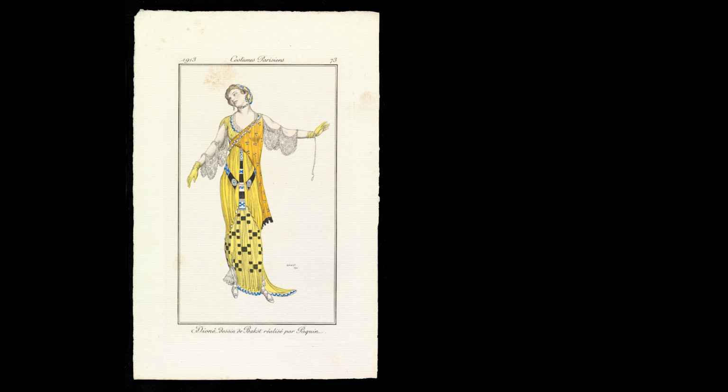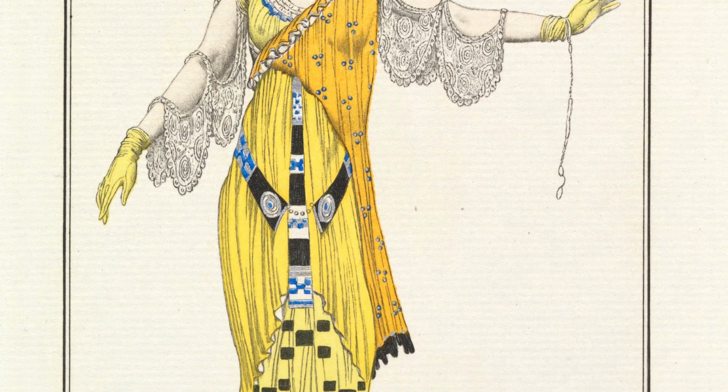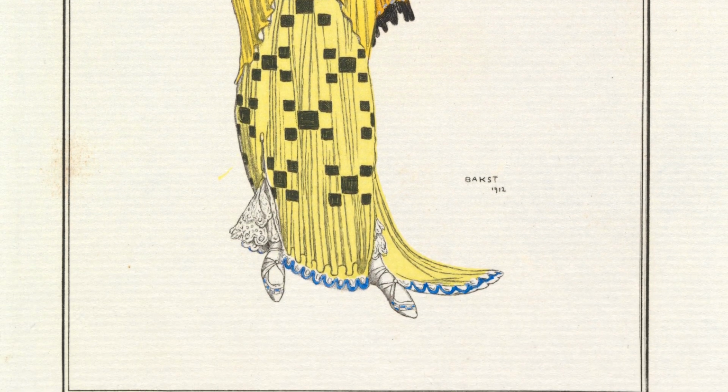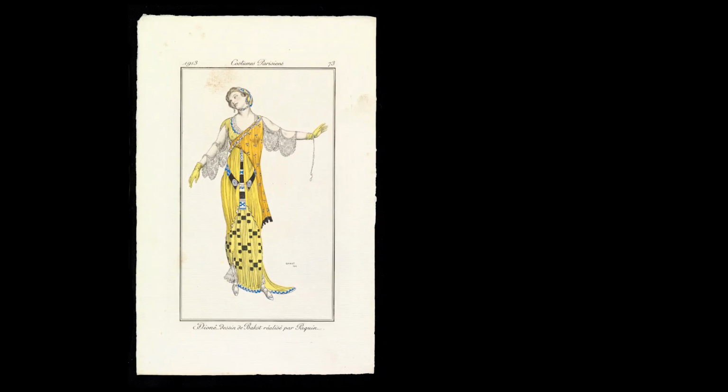When Diaghilev brought his famous Ballet Russe to Paris in 1909, it caused a sensation. Its music, choreography, and above all, the amazing sets and costumes took Paris by storm. Bakst turned his painting skills to theatre and costume design for the Ballet Russe, including for their greatest dancer, Nijinsky. The audiences went wild for his designs.